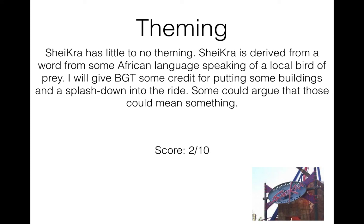I will give Busch Gardens Tampa some credit. I like how they put buildings around it. There are some rock formations. And I do like how they got the splashdown. The splashdown means like you're grabbing a fish out of the water if you're a bird of prey, if you want to go that deep into the theming. Honestly, I'll give them credit for what they put on the ride. It's not like they just stuck it in the middle of a parking lot like some coasters. But I mean, these little things could mean something.